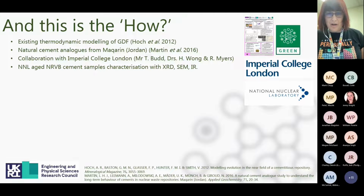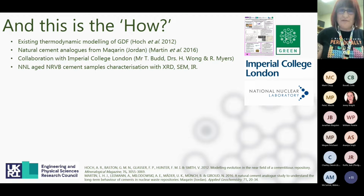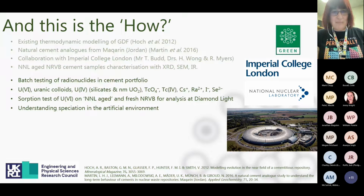We've got a collaboration going on with Imperial College. Doctors Wong and Myers have their PhD student, Tom Budd, and they're working on creating, or they've actually created a model of how... I had this practiced a while ago and now I don't have it in my head. They're working on creating a computerized model of exactly what cement phases will form given specific starting materials, conditions, and a time frame. And they are actually currently running this model for us.